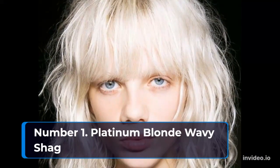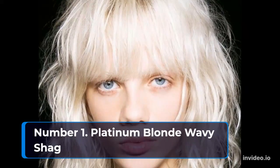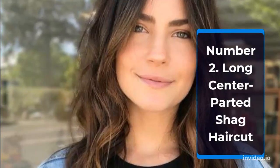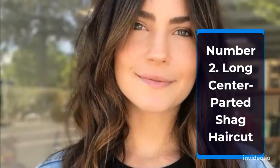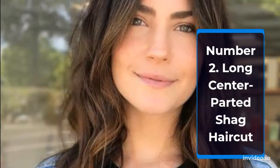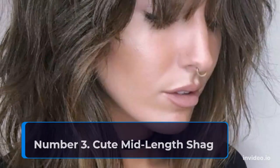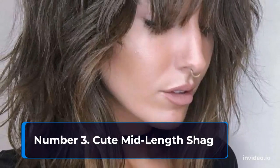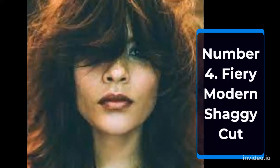Number 1. Platinum Blonde Wavy Shag. Number 2. Long Center Parted Shag Haircut. Number 3. Cute Mid-Length Shag. Number 4. Fiery Modern Shaggy Cut.